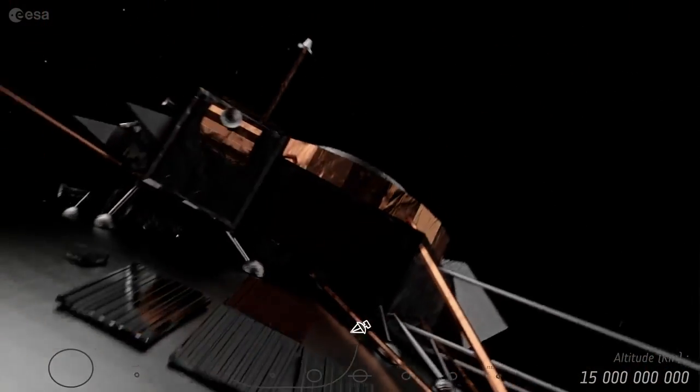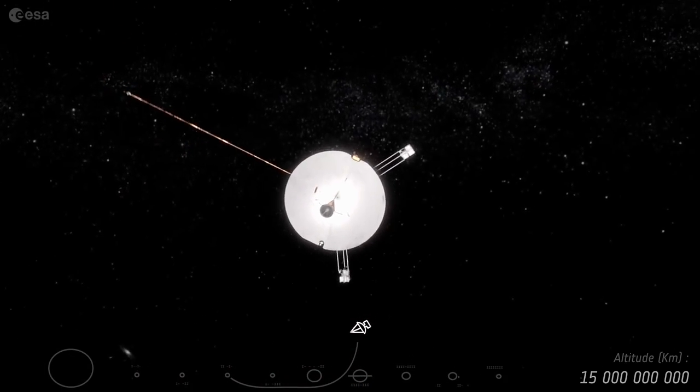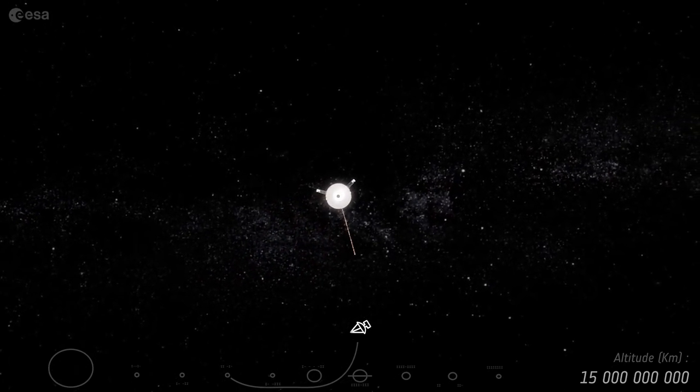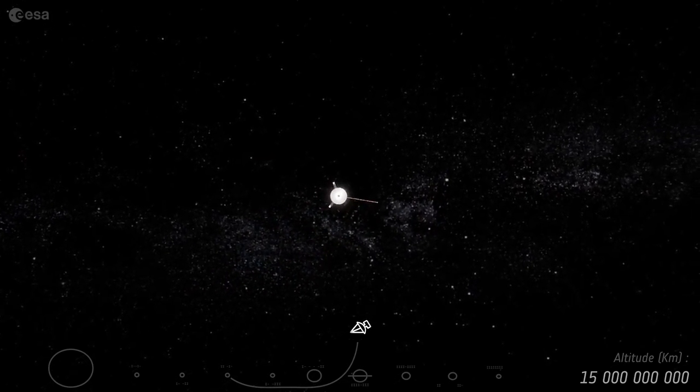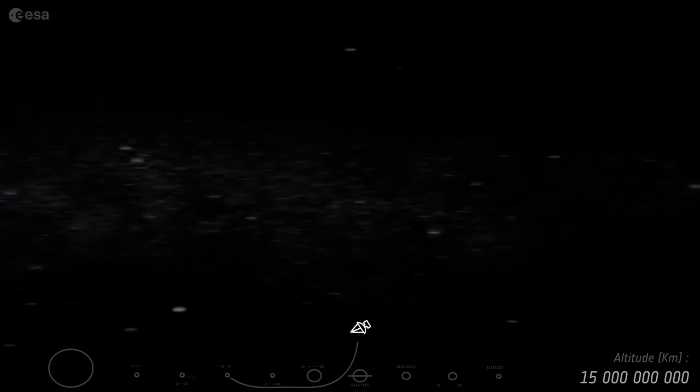We passed Pioneer 10 on its way to interstellar space. Now defunct, it has provided us with fundamental insights into our solar system. Space debris is not a concern out here, so let's rush on.